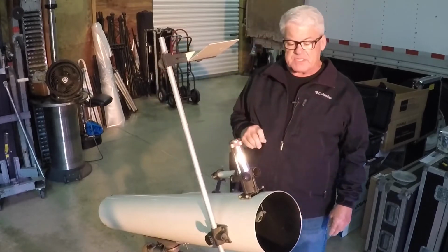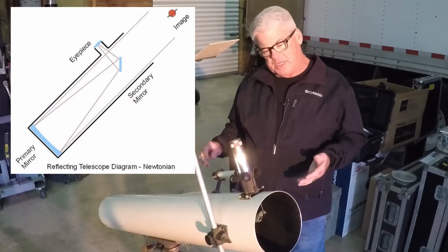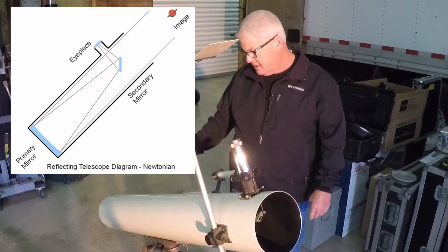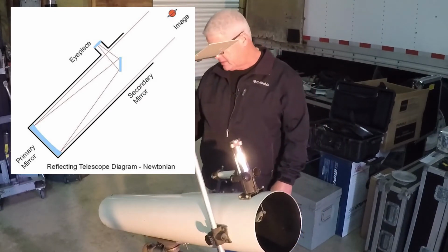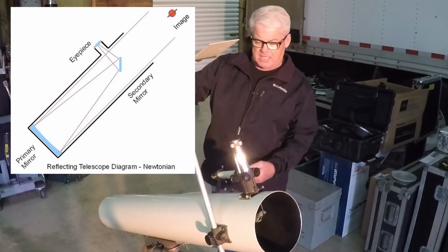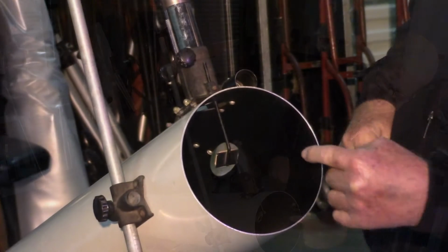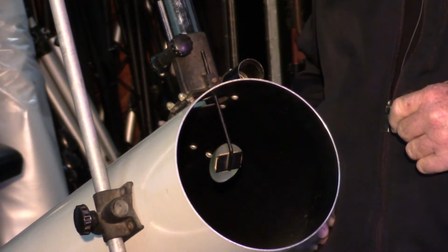The light path through the telescope is pretty simple. This is a Newtonian reflector, which means that we have an open end for the light to enter. The light travels down the length of the tube and reaches a parabolic mirror at the bottom, a slightly curved parabolic mirror. The light strikes the mirror and then is reflected back up the tube into a smaller and smaller area until it reaches this spider right here, which is holding a mirror at a 45 degree angle.